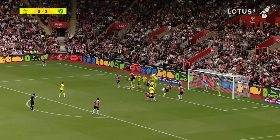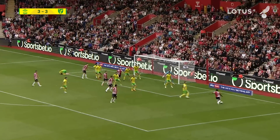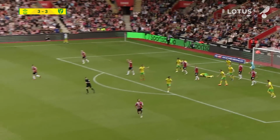Smallbone's corner played in towards the 6-yard box. There's a real chance, blocked on the line. Blocked on the line. Teller still in the penalty area, drives it into the 6-yard box. It's asking to be put in here by Alcaraz. Double deflection, still in the 6-yard box. Scrambled away by McLean.